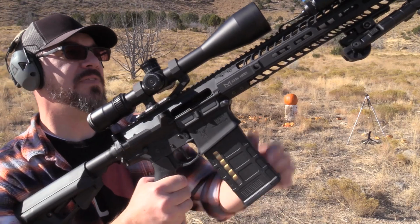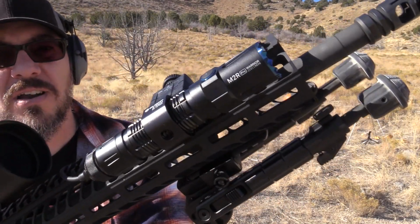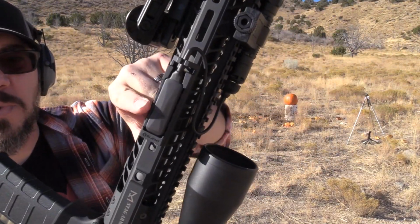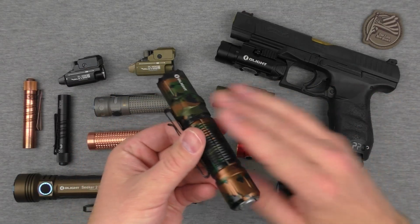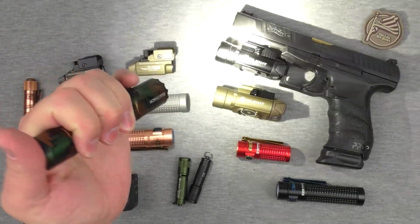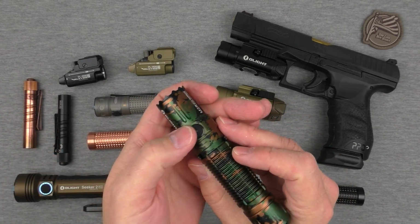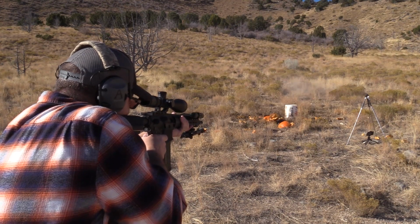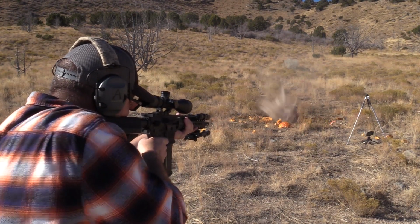So they had the black one and this camo that were released fairly recently. Now the Desert Tan is coming out. I believe it's not a right angle pressure switch like this as far as the attachment. It just comes straight out the back. Otherwise, you can just use it handheld like so. Very, very cool. 1800 lumens max and multi-mode as well with the button there on the side. Really good flashlights and very, very versatile. Again, you can mount them to weapons or you can just use them as a handheld thing.